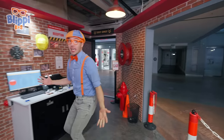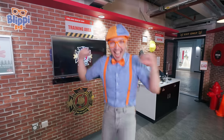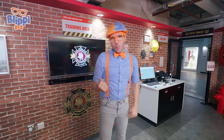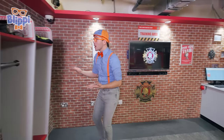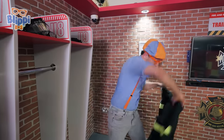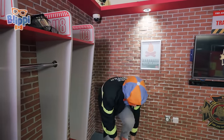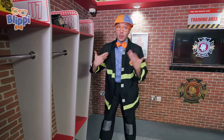Whoa, and check it out. We're here at the Fire and Rescue Training Center in the fire station. Being a firefighter would be awesome. But what are the steps to be a firefighter? Well, first, we need to look like a firefighter. Check it out. Look, there is an actual firefighter jacket! Yeah, we want to put this on. And some firefighter pants. Here we go. One leg. Two legs. Well, you want to make sure it's all zipped up.